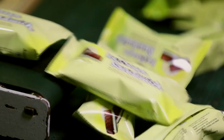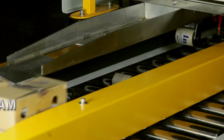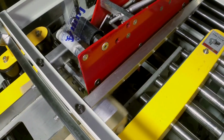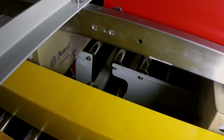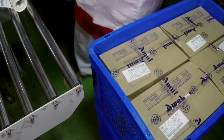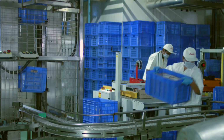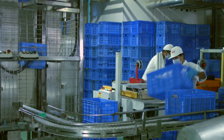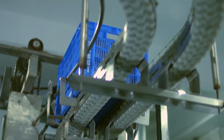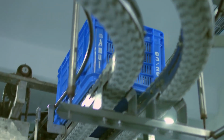Hold your breath. Every day Amul makes 10 million ice cream packs of different variety and different packing. Next, after placing into corrugated paper boxes, ice cream boxes are given a unique ID and badge with a sticker. These sandwich ice cream boxes are now lifted by a system and travel in a plastic crate to cold storage, gliding smoothly on a conveyor highway. What a journey! I'm impressed by this ice cream handling system.